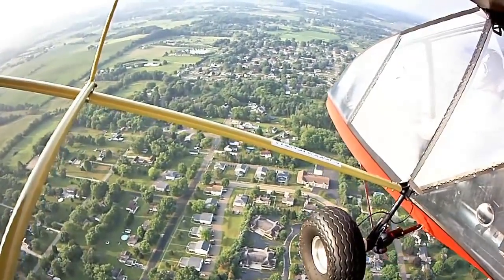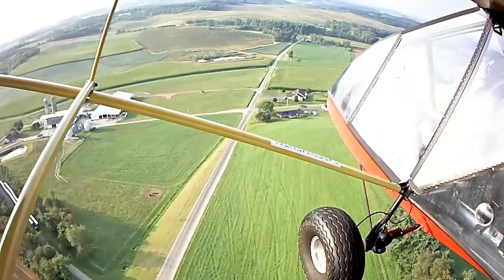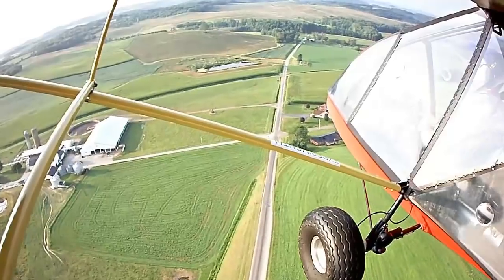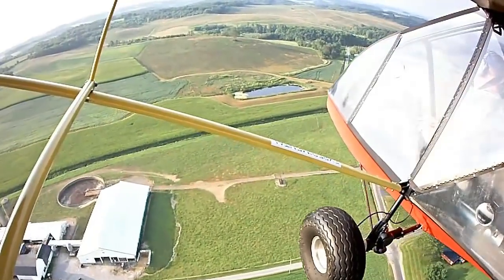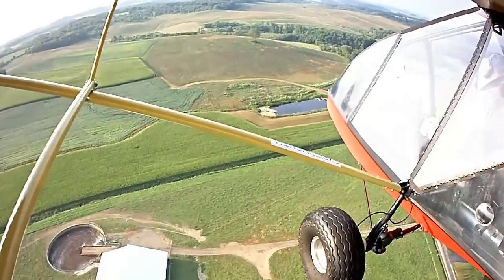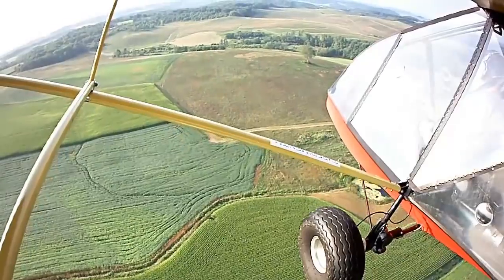Sounds good. I'm going to drop down a little bit too, because I'm still losing a lot of speed. Yeah, I'm starting to lose visibility up this high. I think that's about it. You're going faster than me. In fact, I can't even see you anymore. Yeah, I'm doing about 72.